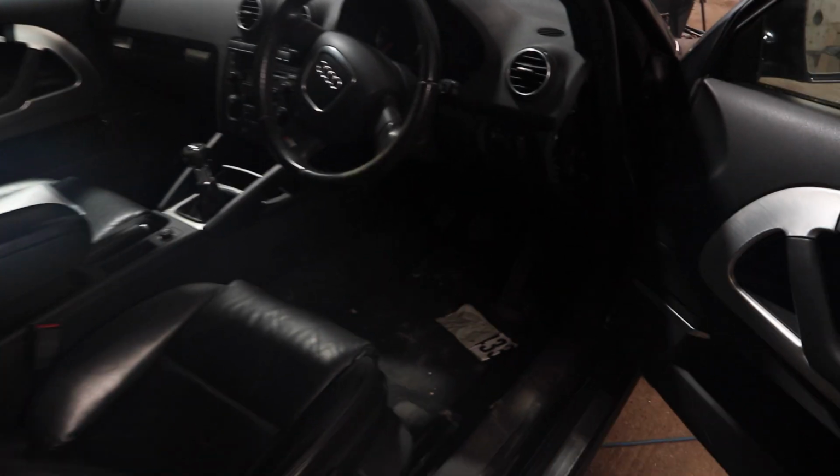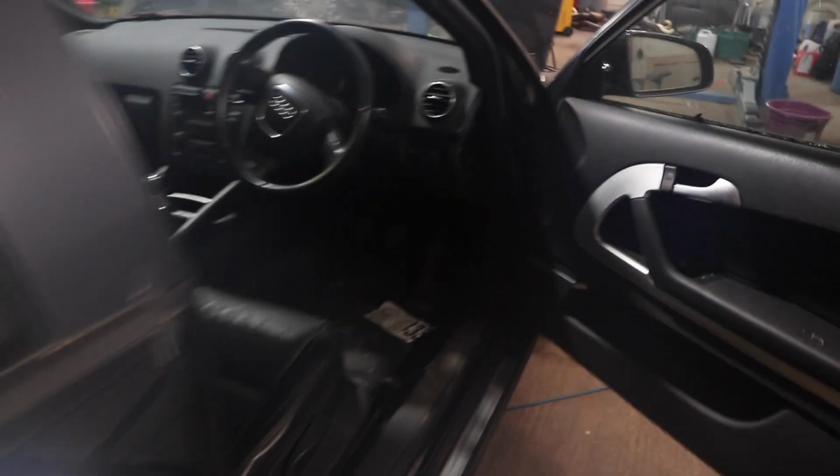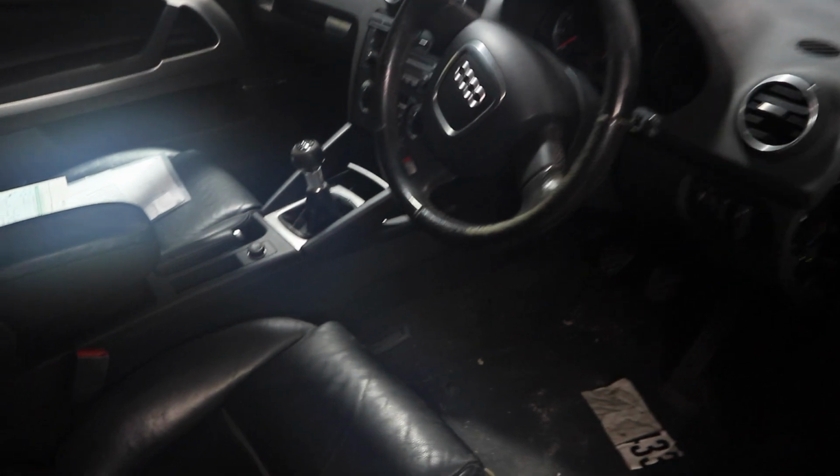The only options this car has, I believe, are the centre armrest as an option and Bose. So I believe they are the only options on this. I'm not 100% sure what you get standard on an S-Line Special Edition. I think it's pretty much just leather. But it doesn't have any parking sensors or anything like that, I don't think. So they are the only options, so it's quite a raw car.